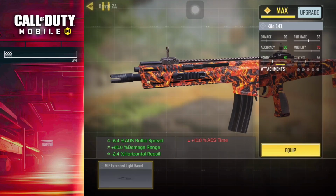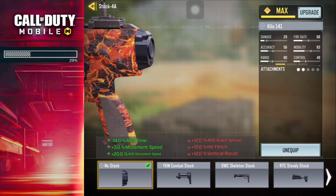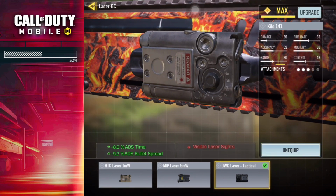In the attachment, we've implemented the MIP extended light barrel to add extra weight, thereby enhancing stability and extending the firing range of the weapon. The no-stock attachment has been utilized to eliminate the stock, maximizing mobility. We've integrated the OWC laser tactical attachment to effectively suppress bullet spread while aiming down sights.